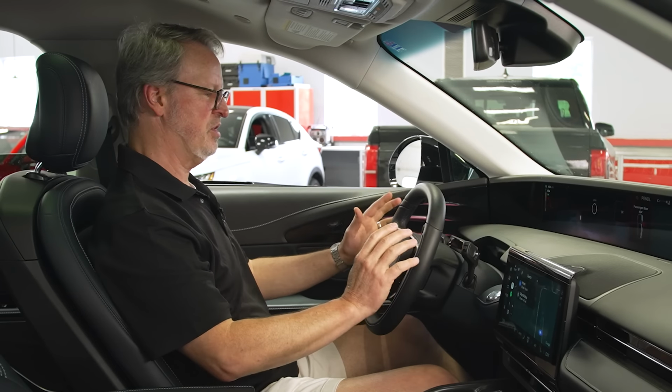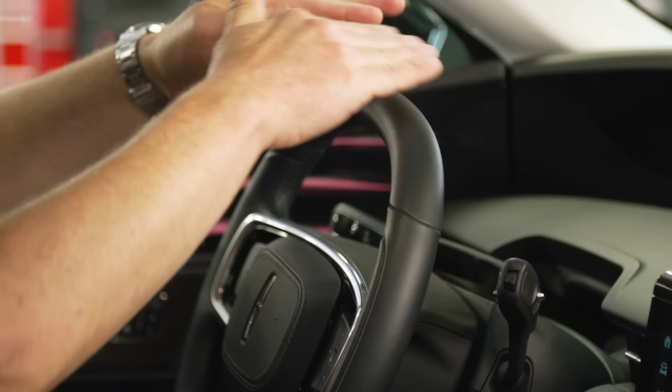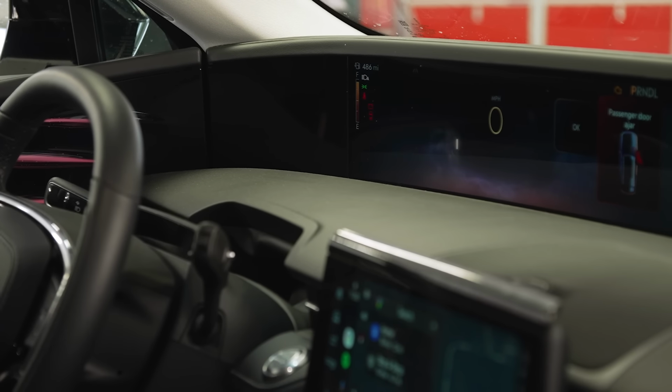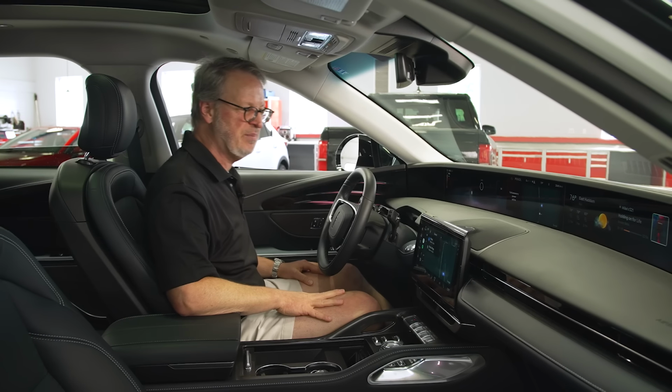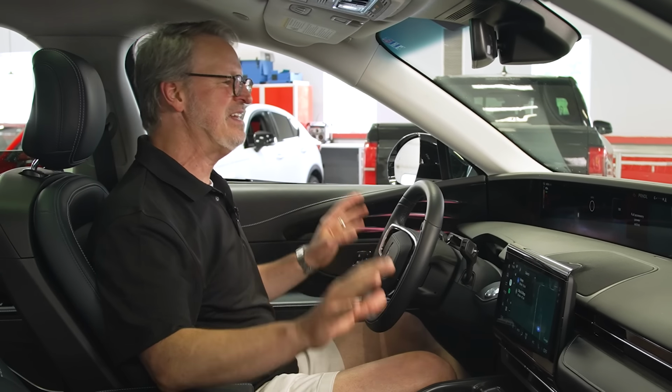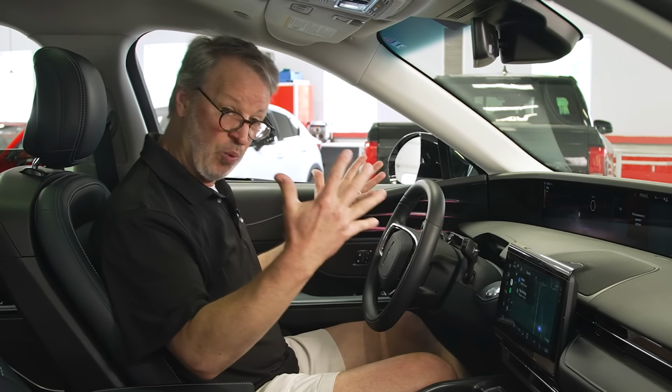In most cars, you've got a round steering wheel. This wheel is kind of oblong because you need to be able to see all the information that's spread across here. There's also, like the Prius, all this wasted space. It's got this huge shelf. It's like, well, what do you do with something like that? But as we'll get into, the functionality of it is a lot different than the wow factor.